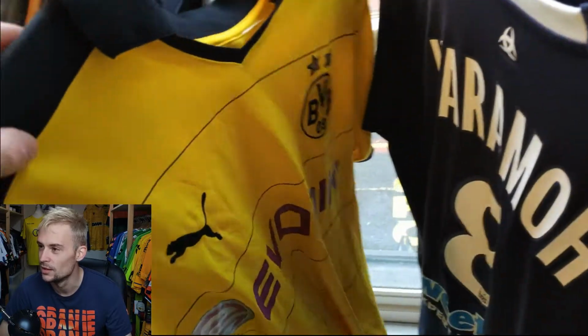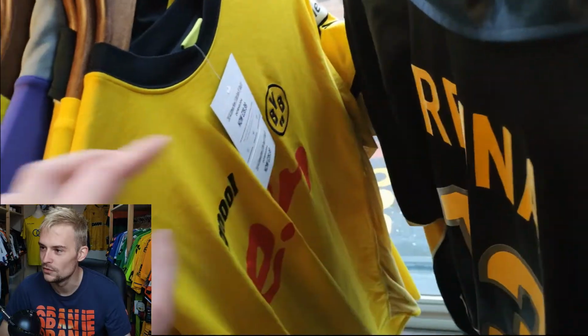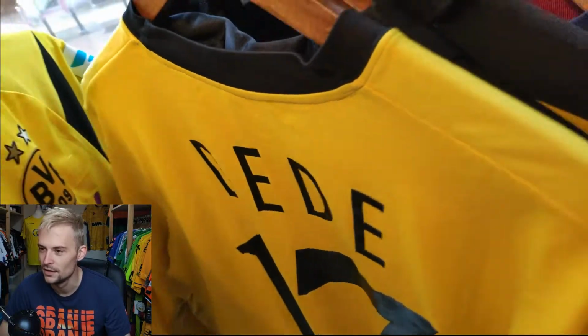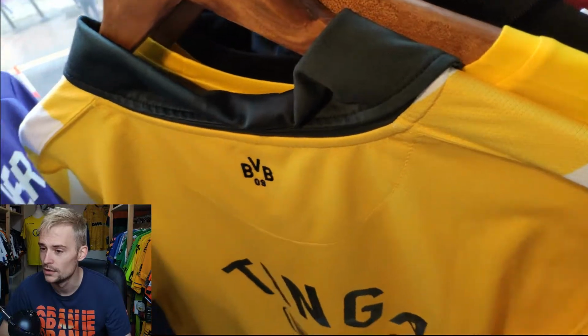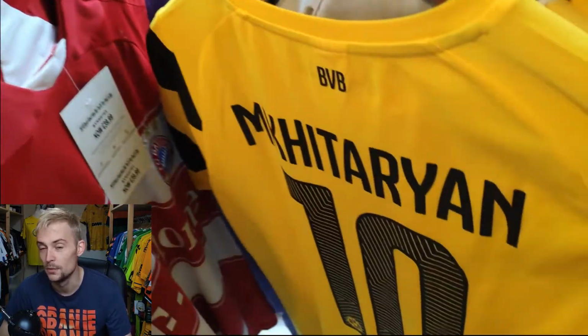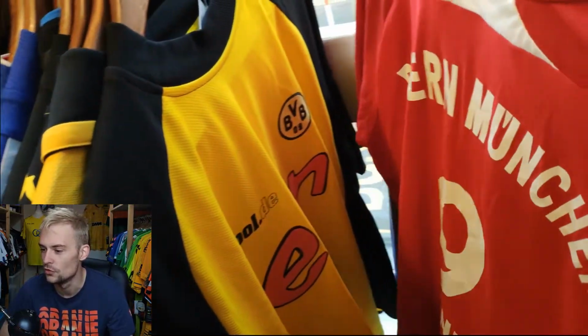We've got some more Borussia Dortmund shirts here with Mats Hummels. Some of the older ones. I think this one's got Dede on the back, the defender. And who have we got on this one? Jakub Blaszczykowski. Very, very cool. Got the goalkeeper shirts as well. There weren't too many of those floating around. And we've got Mkhitaryan. People might forget that he was actually really good that season for Borussia Dortmund.